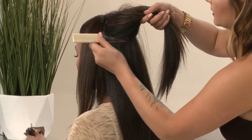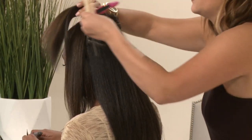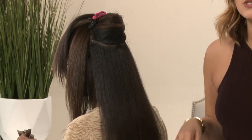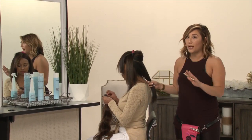And Chyna does have pretty wavy or curly hair naturally, so I am installing the wavy tape extensions on her. And the beauty about the tape extensions is you can put in a full head, no joke, 30 minutes flat. It is so quick. And they're very flat to the head.